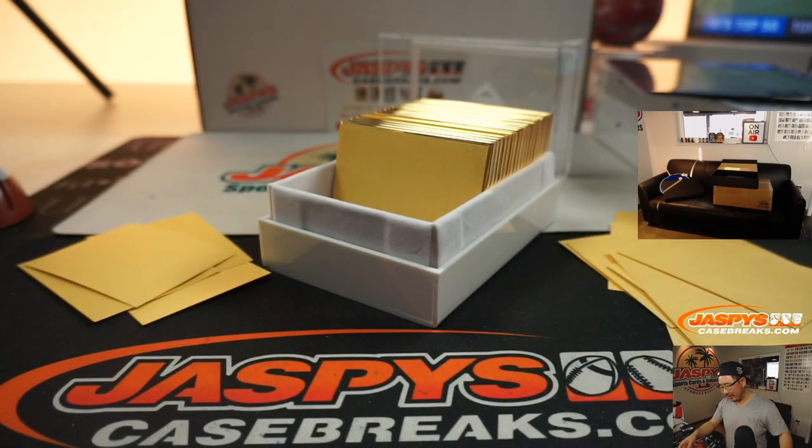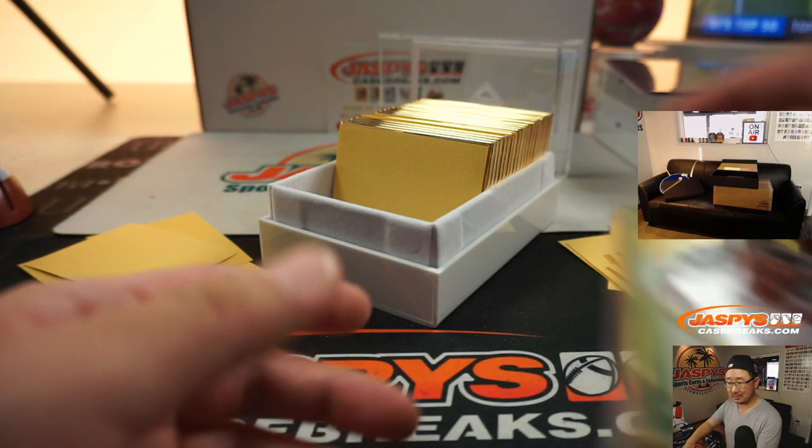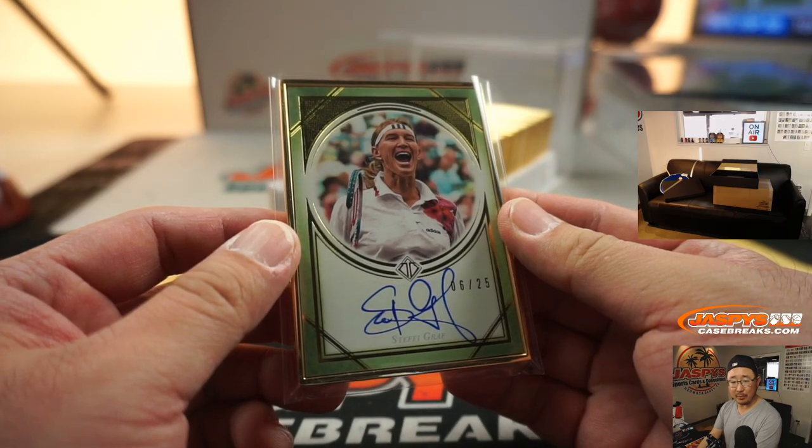Is Steffi Graf still married to... Steffi Graf is pretty incredible. Yeah, Steffi Graf and Andre Agassi still married, still residing in Summerlin, which is in Vegas. Huh, nice. They have a couple children. They're not pushing them to be tennis players, although genetically they would be pretty well inclined.